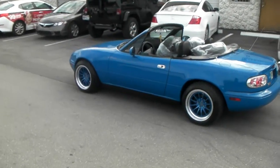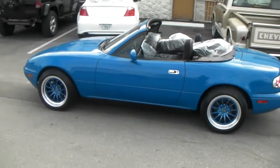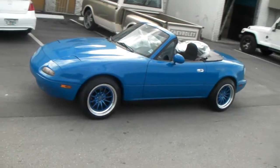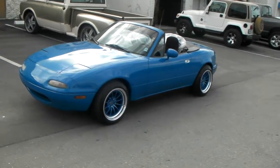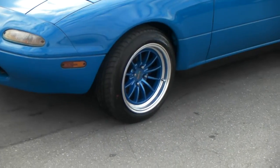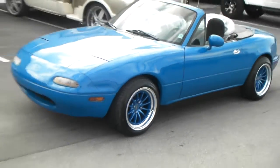Right now we're looking at a 1990 Mazda Miata with the Tracklite Chicane wheels, 15 by 8.25 with the 205/50/15. Beautiful wheel, beautiful vehicle, came together nice. Sticks out just a little bit, but has a nice little aggressive look to complement the vehicle.